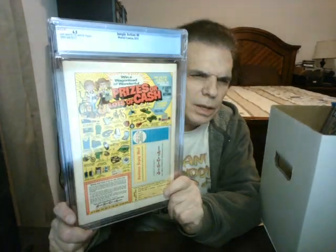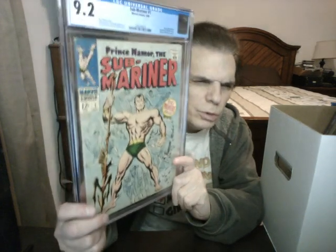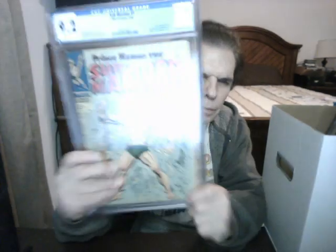Jungle Action number 6, the first Killmonger. 6.5. I wish it was a little higher grade. I mean, I'll probably upgrade eventually. And look at this. If you ever think you'd see a 9.2 Submariner number 1, I didn't. What a cover, huh? John Buscema.